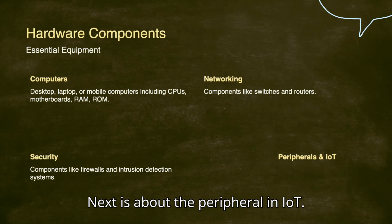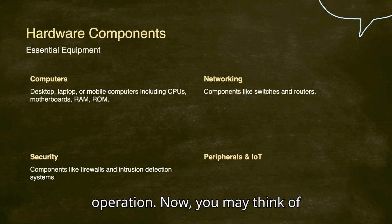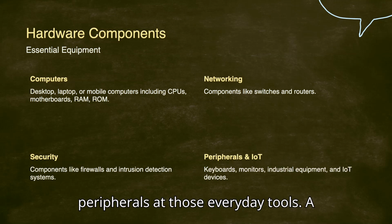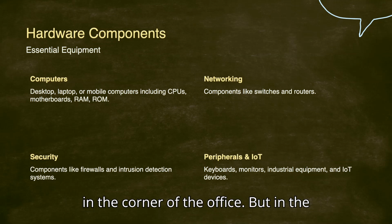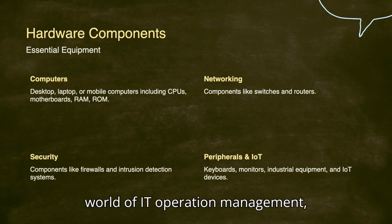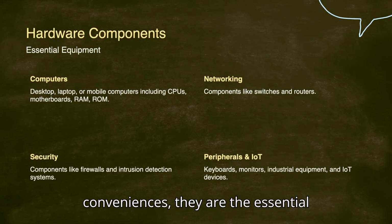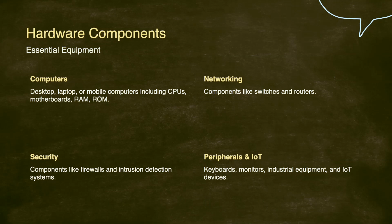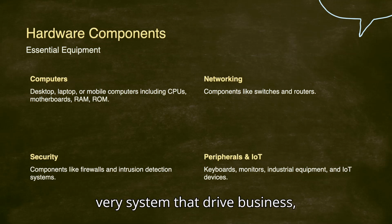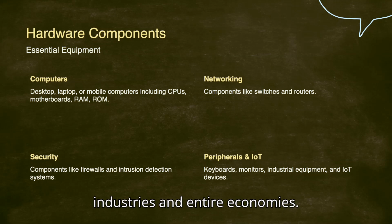Moving next is about peripherals and IoT. Friends, the backbone of modern IT operation. Now you may think of peripherals as those everyday tools, a keyboard, a monitor, maybe even a printer in the corner of the office. But in the world of IT operation management, peripherals are more than just conveniences. They are the essential equipment that bridges human and machine. Without them, you can't interact with the very systems that drive businesses, industries, and entire economies.